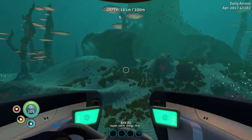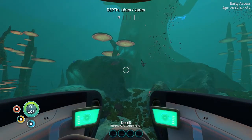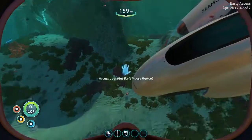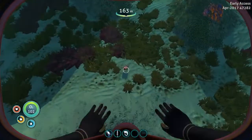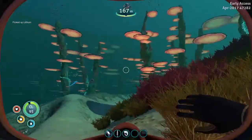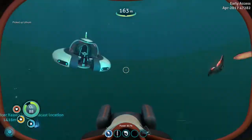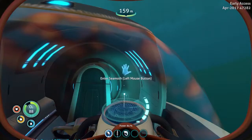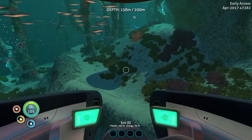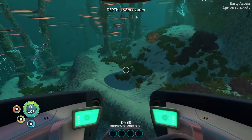What is that? That looks like new minerals. Lithium, nice. We do need some lithium. Oh, there's a bad guy. He did not look friendly at all. Looks like a very fast shark.